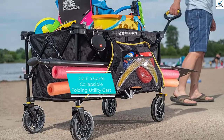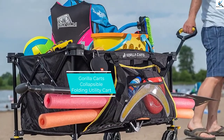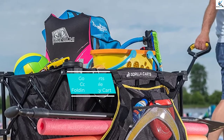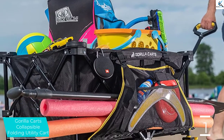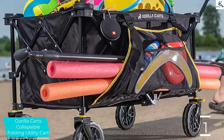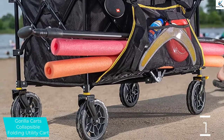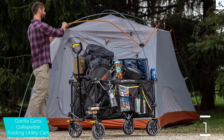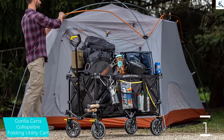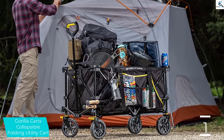And finally at number 1, Gorilla Carts Collapsible Folding Utility Cart. The name of this utility cart completely describes how heavy-duty and practical it is. Gorilla Carts is an outdoor utility wagon with an oversized bed for convenience and ease of use. It is made of a high-quality sport fabric that assures easy cleaning and maintenance.